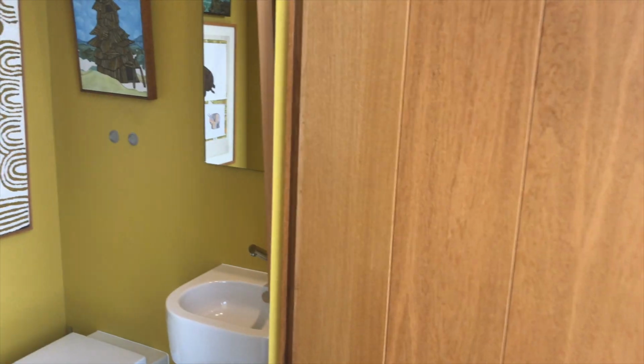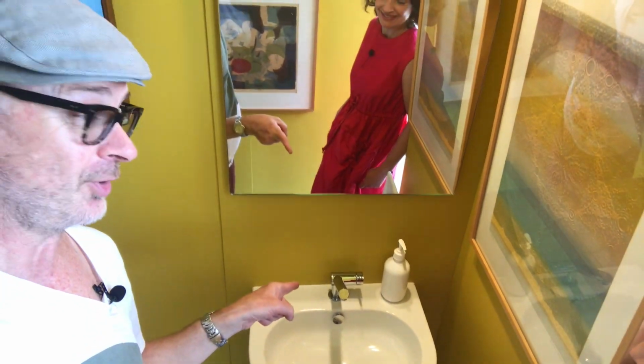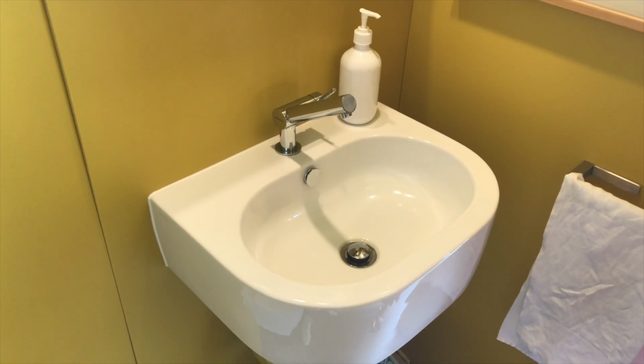Okay, now we have to see the taps that aren't trendy. Is this your guest powder room? This is Dijon. Aha! Julia? Yes. Is that not a trendy tap? I think it's subtle enough. Excellent.